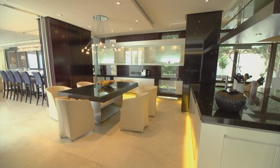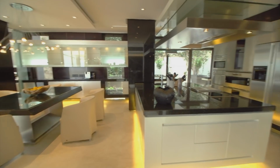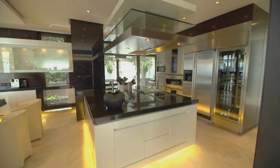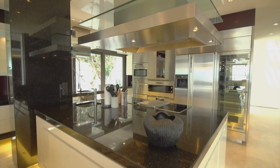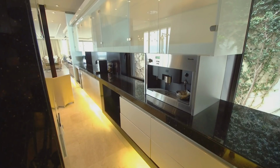Jenna, this is just the perfect layout for entertaining. Yes, the kitchen's very versatile with the clean lines and modern finishes really lends itself to entertaining small intimate groups or larger groups getting a chef in. The appliances are very high spec for Michelin star chefs to work with.